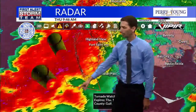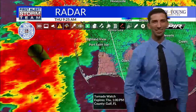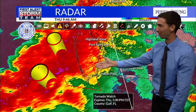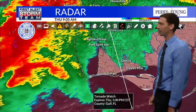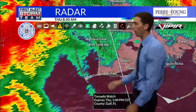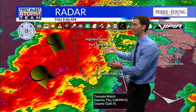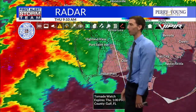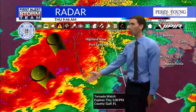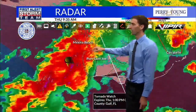Yeah, that one, even whenever you see a little eye showing up underneath that rotation, that's not good on the radar, because that's usually a good indication that there's a tornado there. And that is thankfully still offshore, but will be moving toward the Cape here in the coming minutes. You can see that is already heavily raining on the north end of Cape San Blas, approaching the coastline as well.